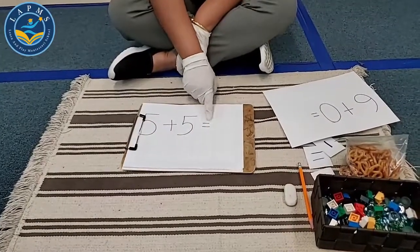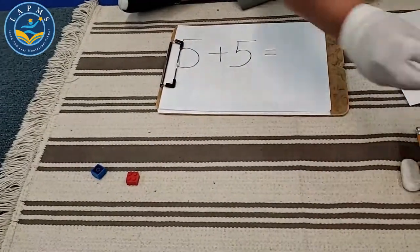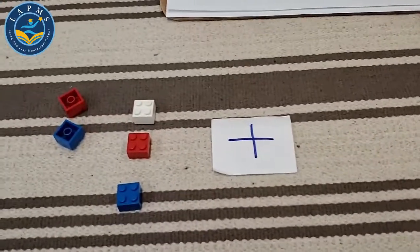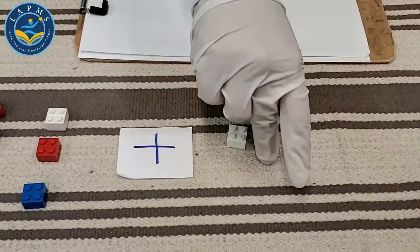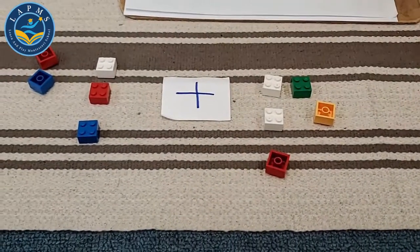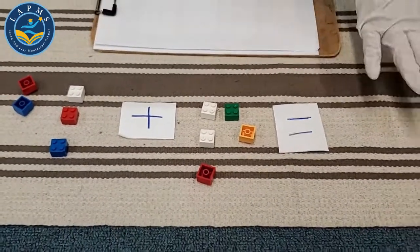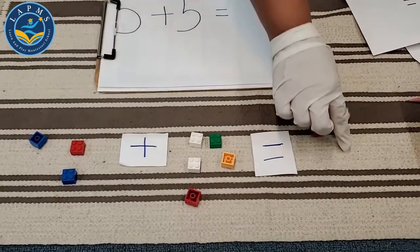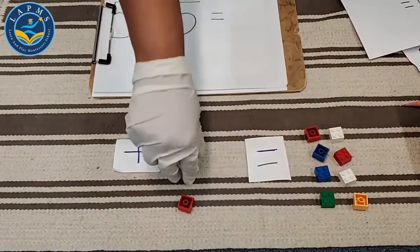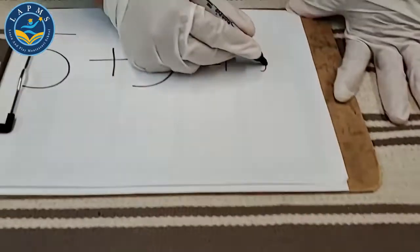So the first problem is 5 plus 5 equals. So we have to take 5. Let's count. 1, 2, 3, 4, 5. Plus means we put together. We put together 5 more. 1, 2, 3, 4, 5. So 5 plus 5 equals, what do we do? We put together. We're going to be putting all these together here and see how many we have. 1, 2, 3, 4, 5, 6, 7, 8, 9, 10. So friends, 5 plus 5 equals 10.